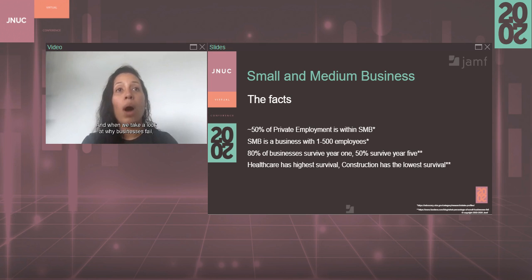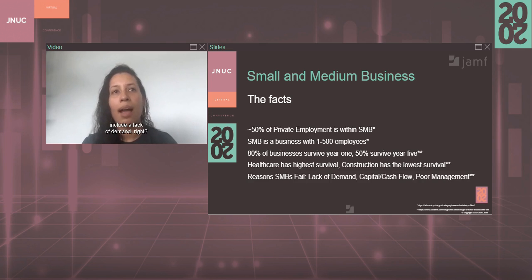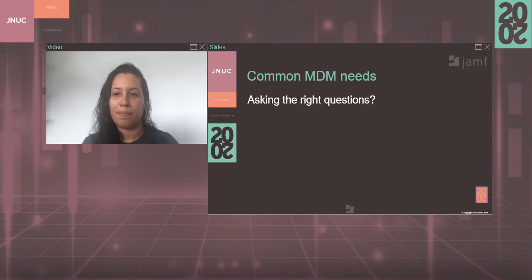And when we take a look at why businesses fail, some of the more obvious reasons include a lack of demand, right? Your product or service won't sell if nobody wants it. And lack of cash flow. Perhaps they aren't charging correctly to cover overhead costs, or they incur too much debt too quickly. But the last one is poor management. And that can include people management, technology management, or managing a growth strategy. But this is where a technology consultant can help.